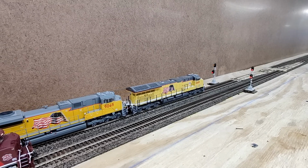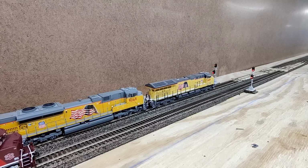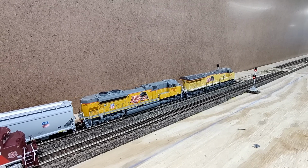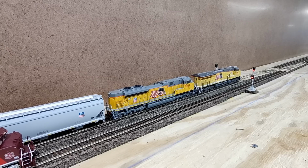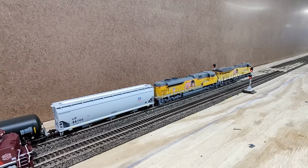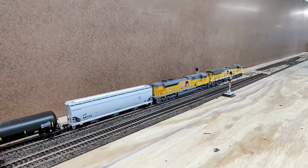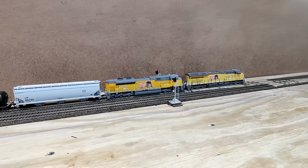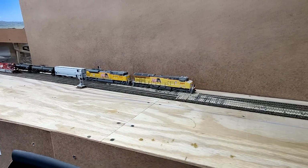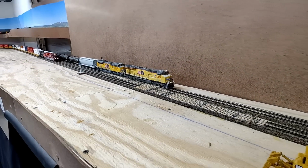So we're going to run a tank train through the area first, and that would be followed by a slack train. This train is headed up by a Scale Trains Tier 4 GEVO, and then an Athearn SD70ACE, and Scale Trains tankers.